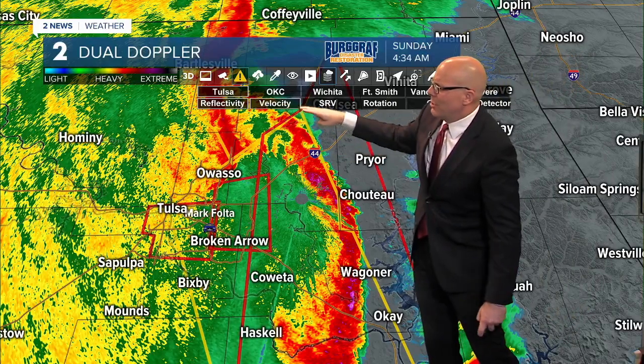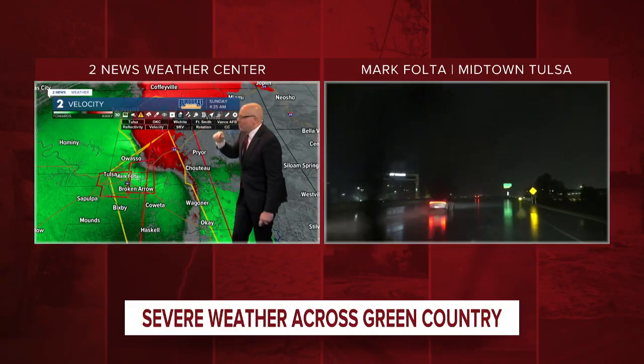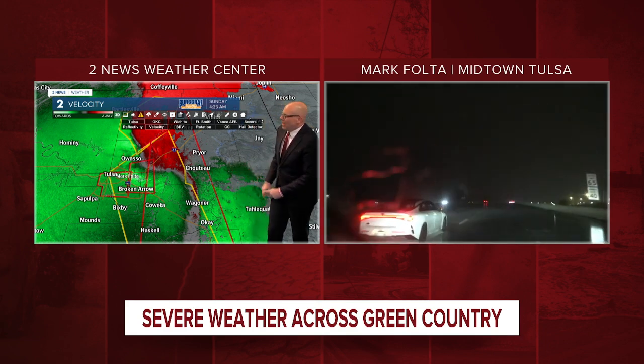So let's go back here to the velocity data. There is Mark right here. He is now working his way here on the east side of the Metro. You can see his GPS point. There is his view, and he is on the Broken Arrow Expressway right now. I can see your vantage point here, Mark, as you're moving off to the south and to the east. Go ahead, Mark.